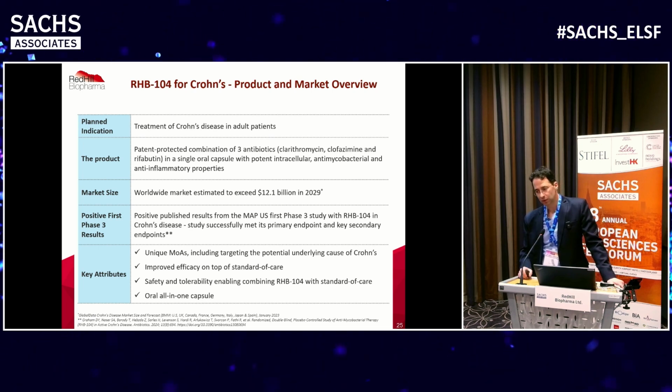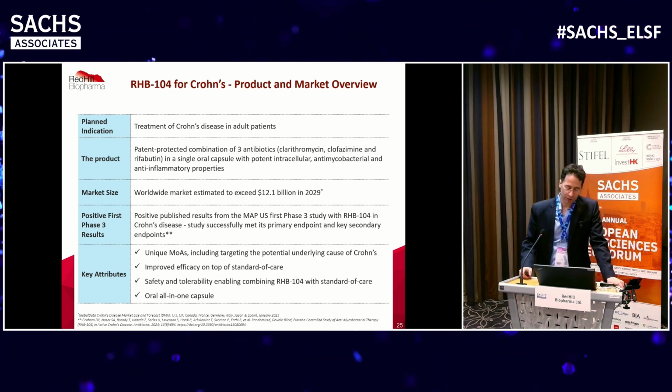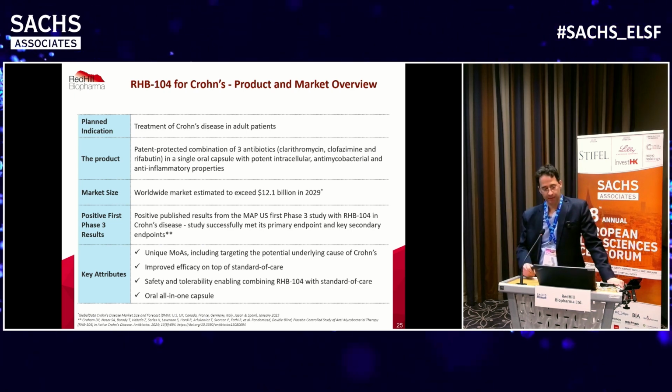In addition, we looked for the benefit of our RHB-104 on top of immunomodulators and corticosteroids, which are the two primary treatments given for Crohn's disease, in a sub-analysis that we did. And we found that in both cases, we hit statistical significance, which was exciting to us.